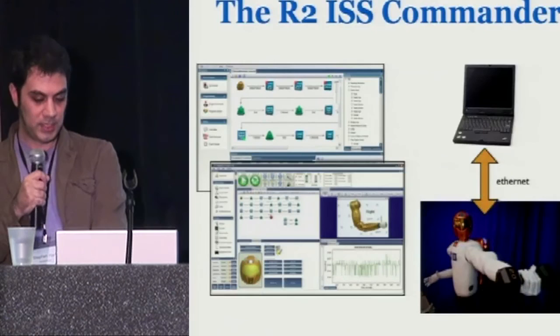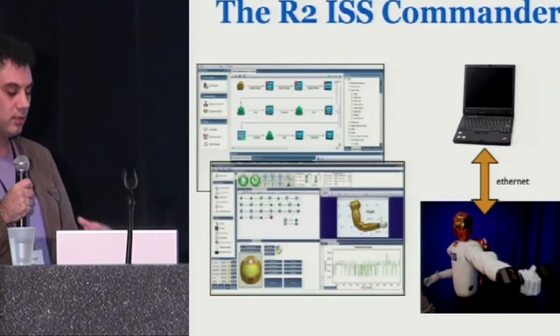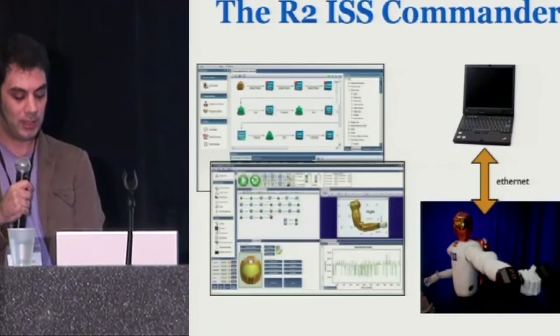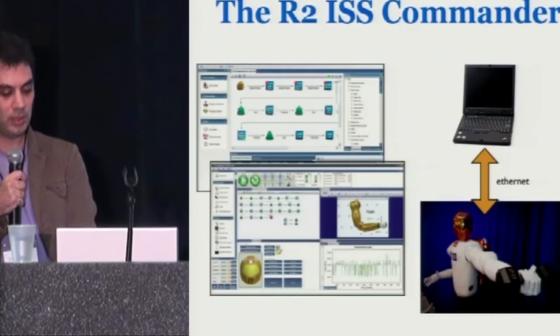Basically how it works is we have the robot, and the robot communicates. The online control systems, or the real-time control systems, are on board the robot, and then Commander will run on a PC, actually a ThinkPad, they have a number of those up on the station, and communicates with the robot over Ethernet, just sending down these set points from Commander to the controllers.